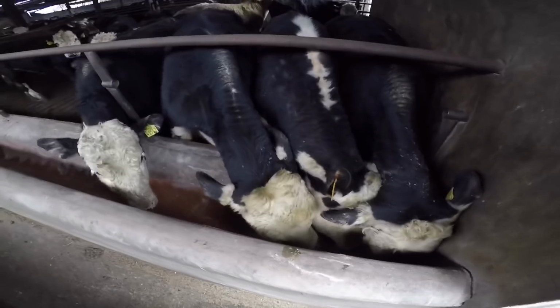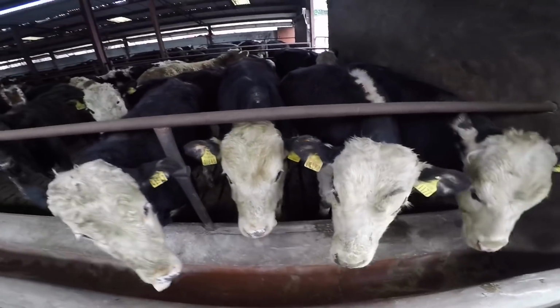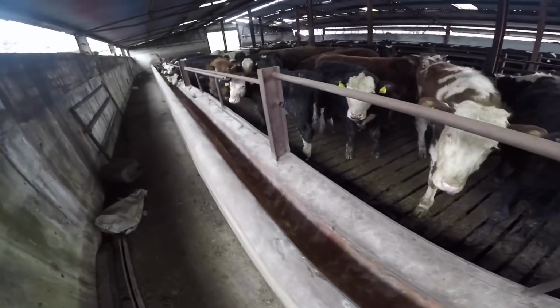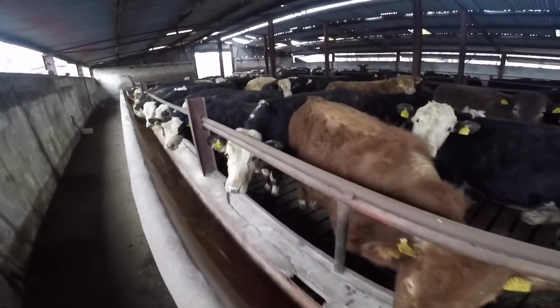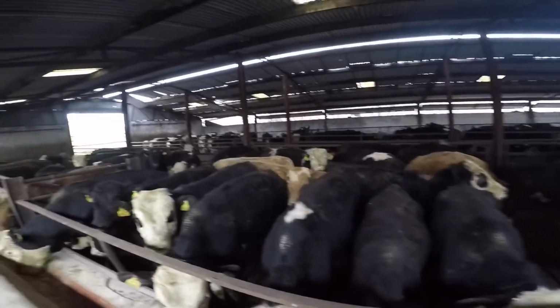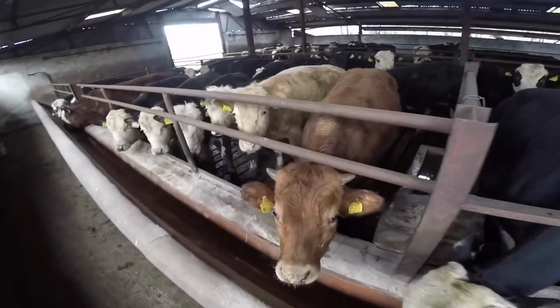I'll just run around the far side now. These fellas are a little bit smaller in size than the Frisians. They haven't grown as much height wise, but they should grow when they get out on grass. These ones here are going to be a longer stay. There's actually a couple of our own weanlings mixed in through this, the smaller ones from last year.